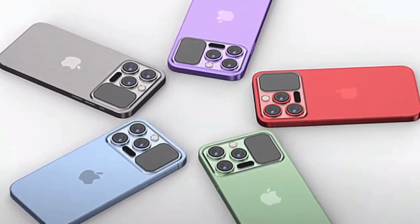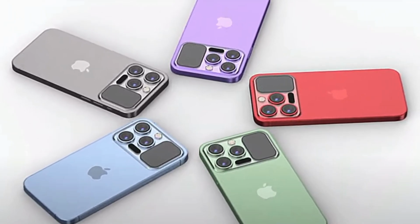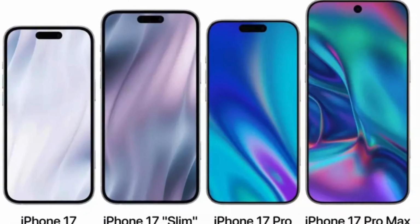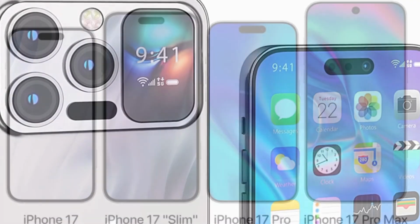The rumor was highlighted by Ice Universe, a prolific tipster on Weibo, who recently posted a chart with a full breakdown of the iPhone 17 lineup. iPhone 17, 6.27-inch LTPO display. iPhone 17 Slim, 6.65-inch LTPO display. iPhone 17 Pro, 6.27-inch LTPO display. iPhone 17 Pro Max, 6.86-inch LTPO display.